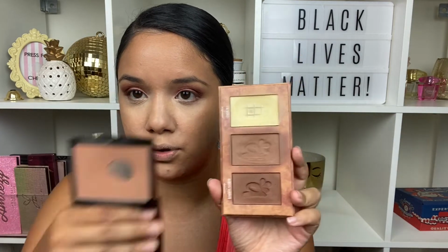Because for me, if I'm gonna use that under eye setting powder, might as well just use this whole palette. But that Anastasia Beverly Hills bronzer, ooh, I love it. So worth it. If you're gonna get it, Ulta usually has it on sale, so wait for a sale.